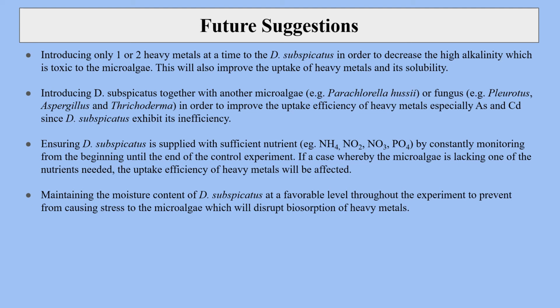The second suggestion is introducing Desmodesmus subspicatus together with another microalga, for instance, Parachlorella kessleri, or together with another microorganism such as fungus. Examples of fungus are Pleurotus, Aspergillus, and Trichoderma. This will improve the uptake efficiency of heavy metal, especially arsenic and cadmium, since Desmodesmus subspicatus is inefficient at bioabsorption of these metals.